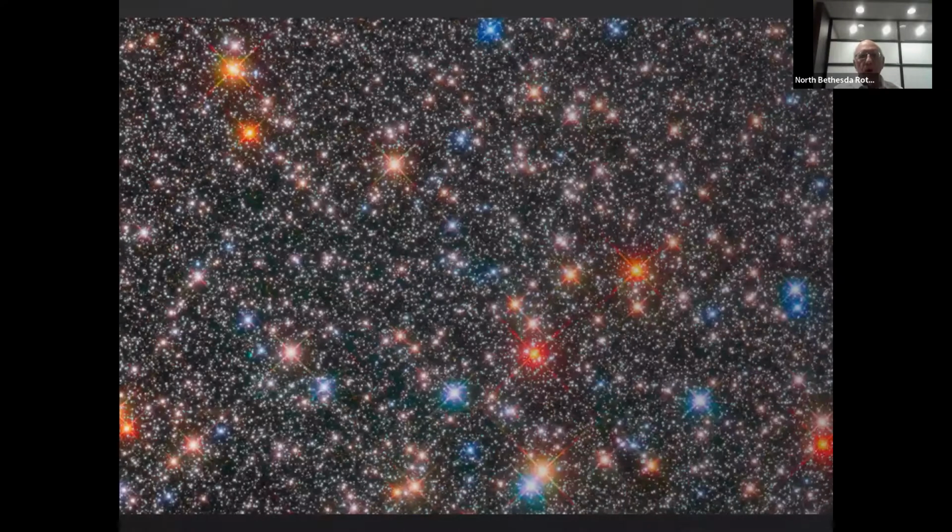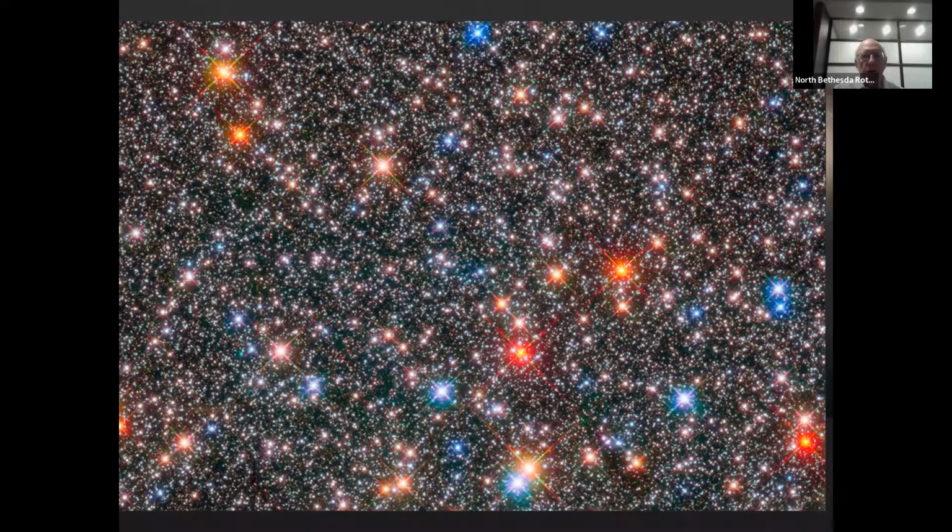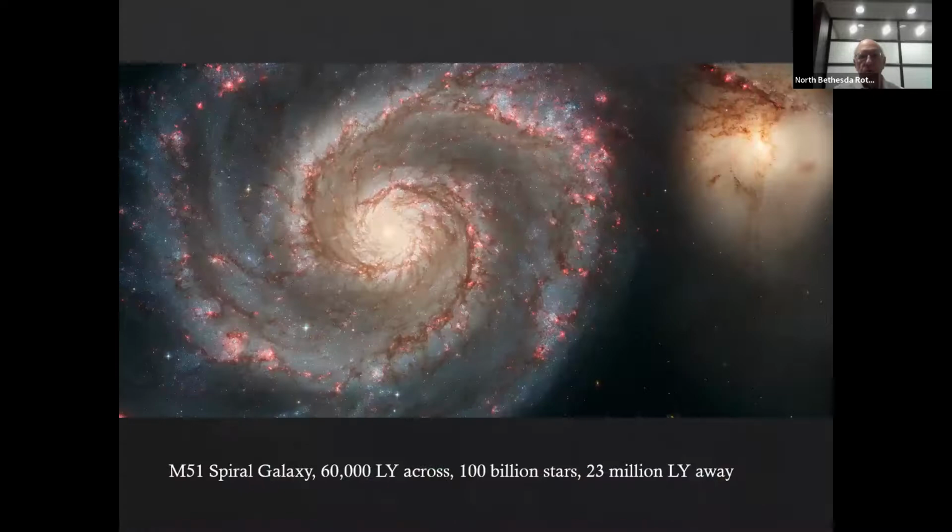So with that process, this is an example of stars in our Milky Way. When we look through the galaxy, this is within our own galaxy, and we can resolve all these stars. And you see they have different temperatures, which are different colors. That's from the Hubble. That's not the James Webb. That's a Hubble photo.